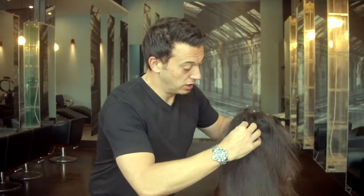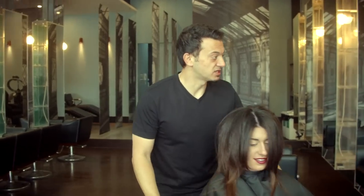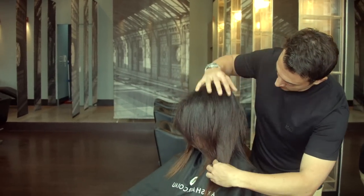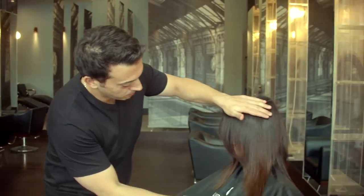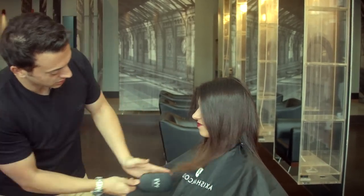So if we wanted to make Lauren's hair quite extreme, we could use some of the Matrix height riser in here. We can get it up quite big. You can see it's going to give a width in here. It's going to give disconnection through the side, but because we got our angles right and projection right, the minute that you brush it smooth, it all flows and works seamlessly.